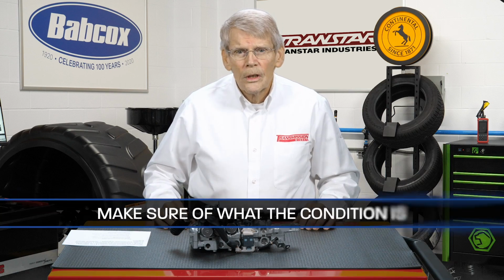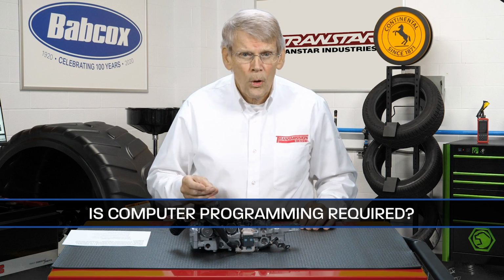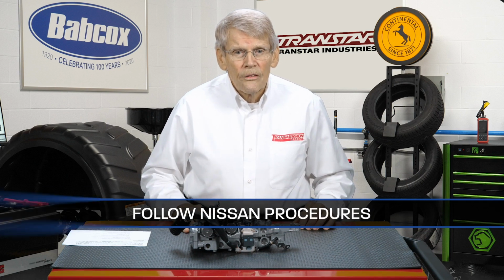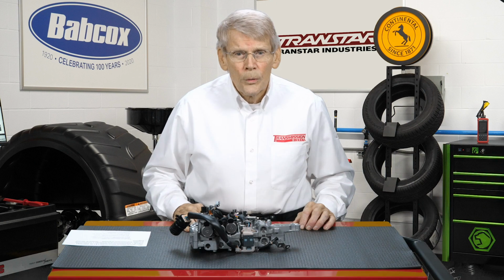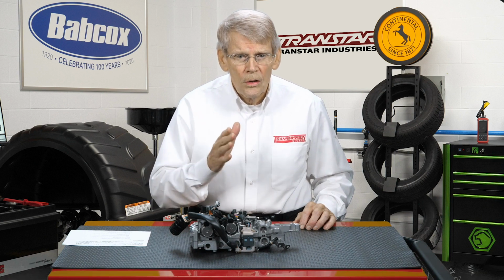So before you start wrenching, make sure of what the condition is. Make sure if it does require computer programming that you follow the Nissan procedures. And if necessary, if you have to replace the valve body, you're going to have to do reprogramming because of the ROM unit. But make sure all CPU programming is done before you disassemble the transmission, rebuild it, put it back in, find out you have the same problem.